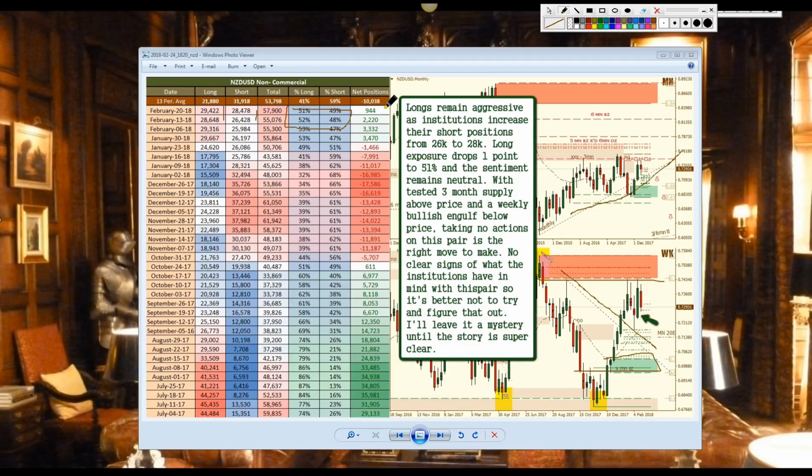Net positions are positive, but overall sentiment is neutral. Taking any trades on here would just be playing casino. Buy and pray that it goes in your direction. I'm not going to do that with my money. So that's pretty much it, guys.